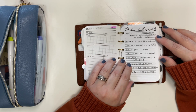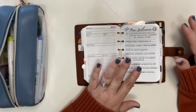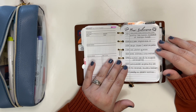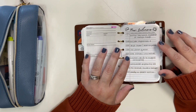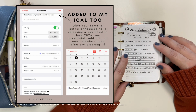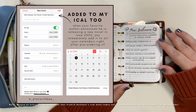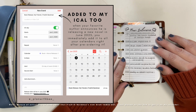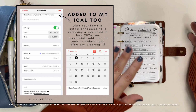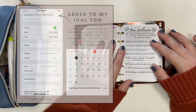I actually have to add a bunch of stuff here, but I have to look up all of the release dates so that I can add those things in here. So I'll do that eventually, but I just like to keep track of that. I also do use my iCal for new releases. I have a specific color coded calendar. One of them is for new releases for books and shows. And then I get the alerts from my iCal just so that I don't miss when something is being released.